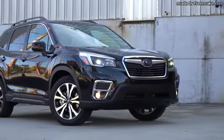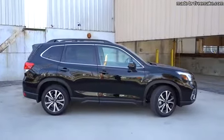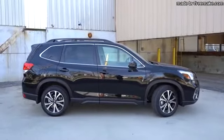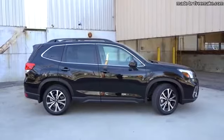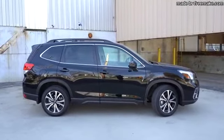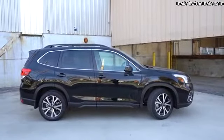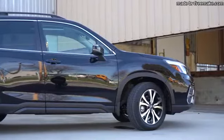Let's go ahead and make our way now to this side of the Forester. And so let me go ahead and start up top. Raised roof rails coming standard with the premium trim level and up. Also, rear privacy glass for the premium trim level and up, meaning that base trim level does not actually get the rear privacy glass. It's something that people typically ask on my reviews of the Forester in previous years, so I wanted to mention that.